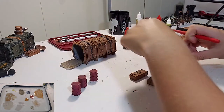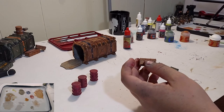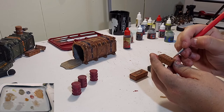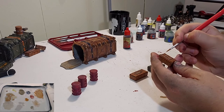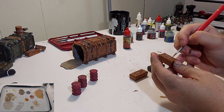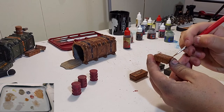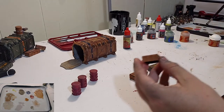And the wash has dried. Let's just add a little highlight to these crates. What I'm going to use here is this underdark gray mixed with the white that we had. And really all you're going to do here is just go along the lines. This gives it that extra little highlight, so it stands out a little more. Just do it all around the lines here, and then what I also do is I do it around the lines below it. Just like that, nice and simple.